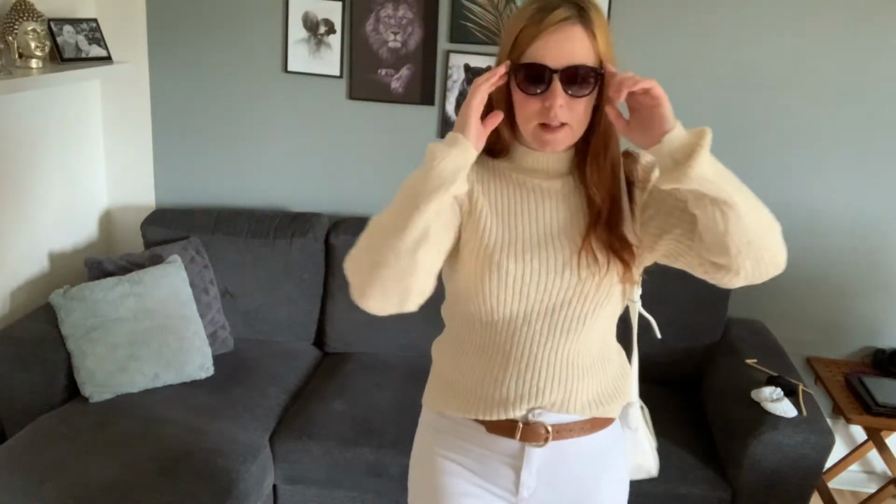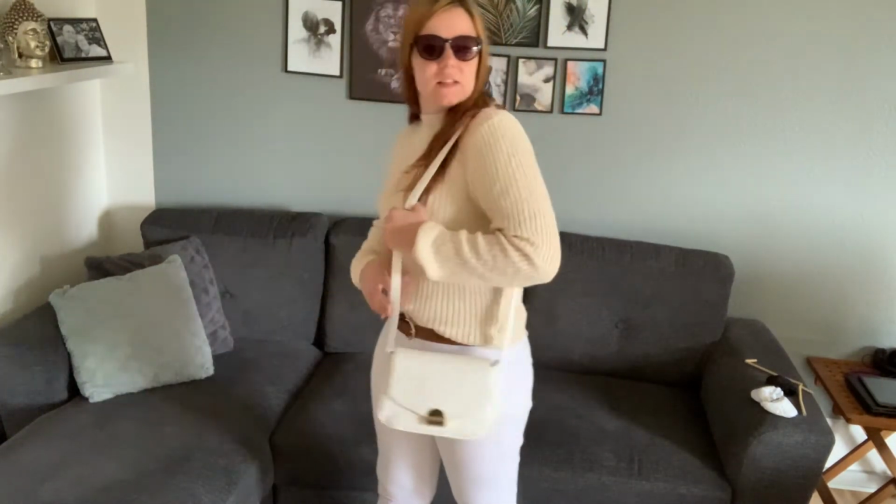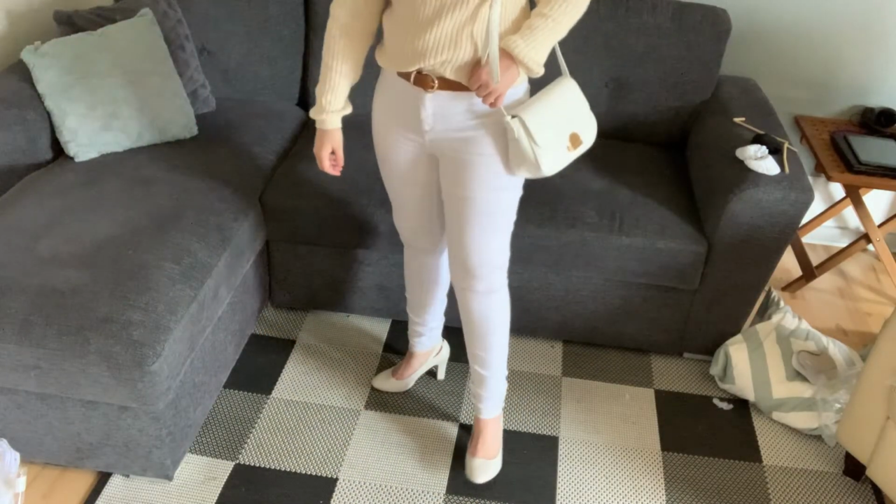So here we have a casual outfit again with a blouse, a belt, some white ripped jeans, a bag, sunglasses, and of course the shoes. I'm going to give you a haul. This outfit doesn't seem to fit me that well. I normally am not a type who wears that much white, but I think it's a cool outfit. It just doesn't fit me.